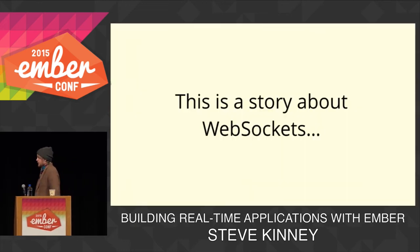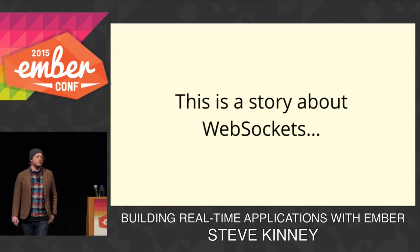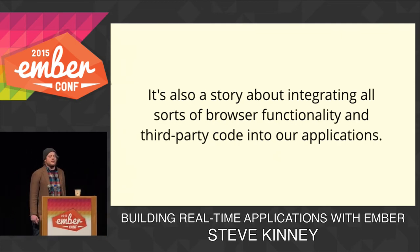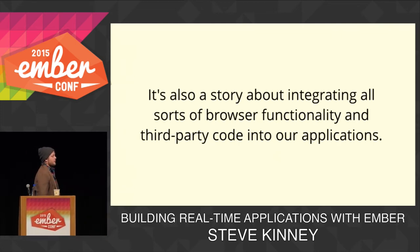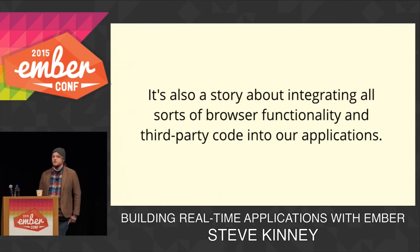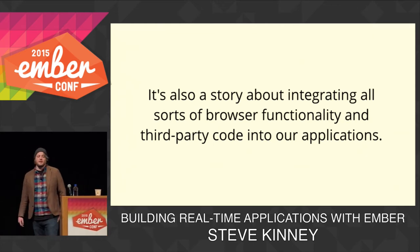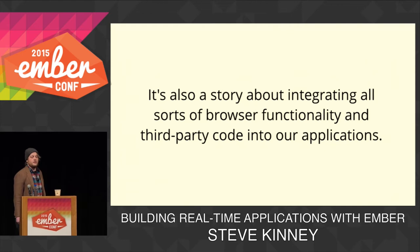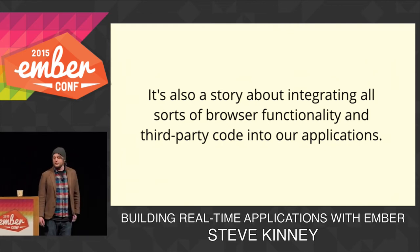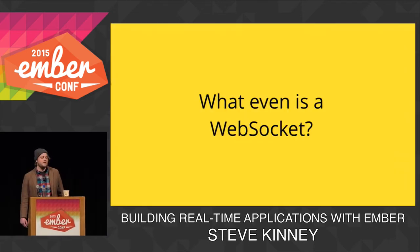So on one hand, this is a story about WebSockets. On the other hand, it's not just a story about WebSockets. It's a story about any kind of browser functionality that you want to integrate into your application. It's a story about WebSockets as much as it's a story about geolocation, as much as it's a story about user sessions, as much as it's a story about the Web Audio API. It's also a story about working with third-party libraries that weren't expressly written with Ember in mind. So in this case, WebSockets are going to be our hero in the telling of the story.